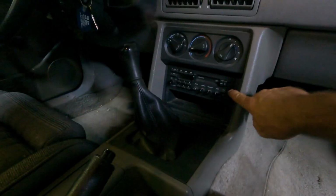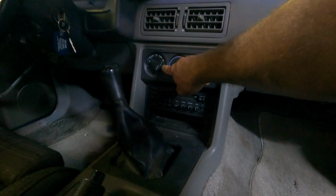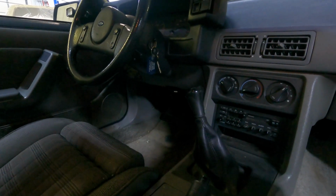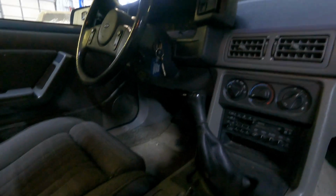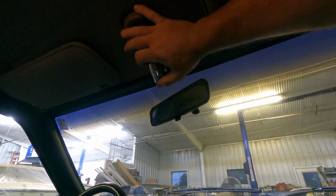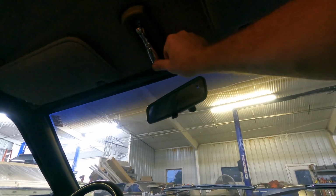This car had AM/FM radio with cassette. It had air conditioning. It had cruise control. And that's it. No more options that I know of. It did have the map light, which is pretty cool. Doesn't look like the bulb is any good, but headliner's nice. Rear seats are nice. Probably no one ever sat in the rear seat.